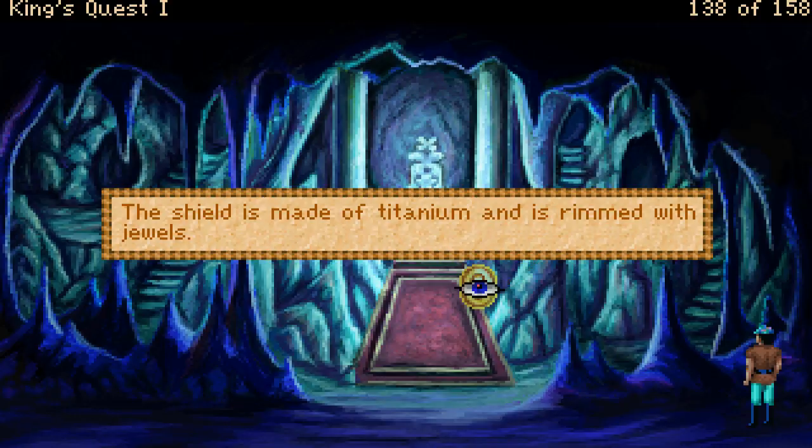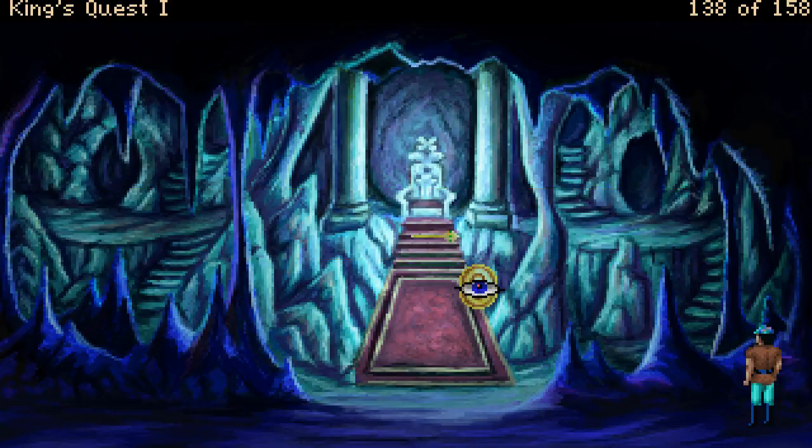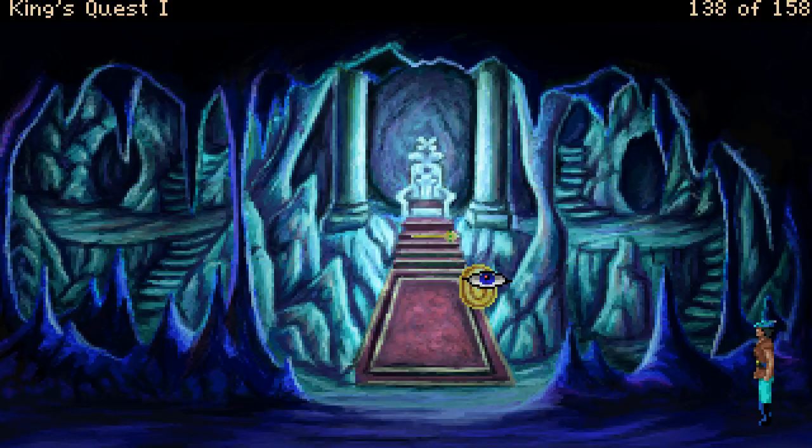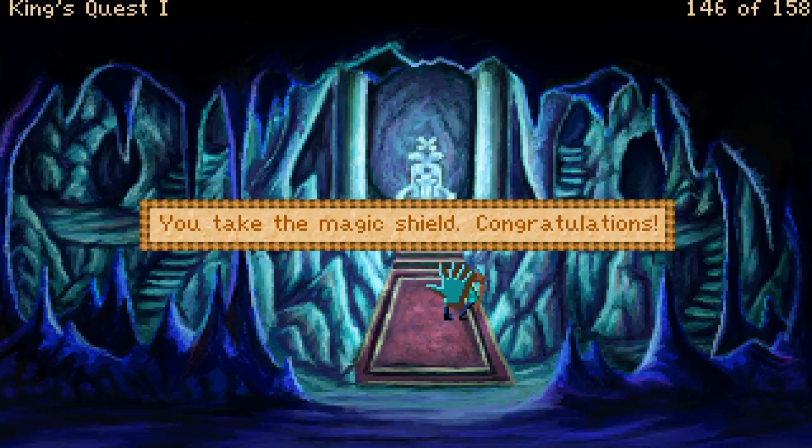The shield is made of titanium and is rimmed with jewels. The scepter is fashioned from gold and silver and accented with emeralds. You take the magic shield.